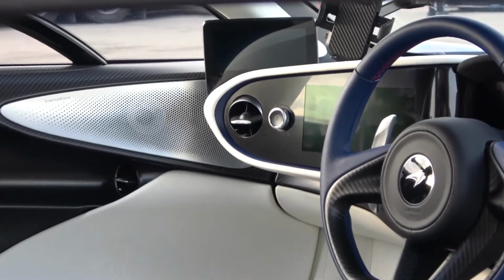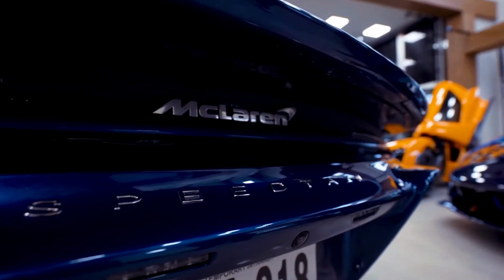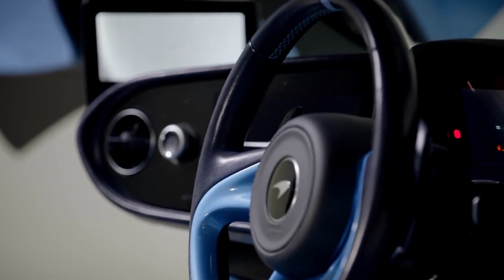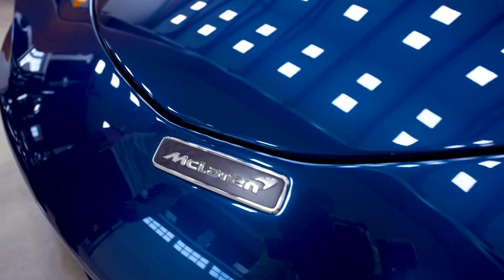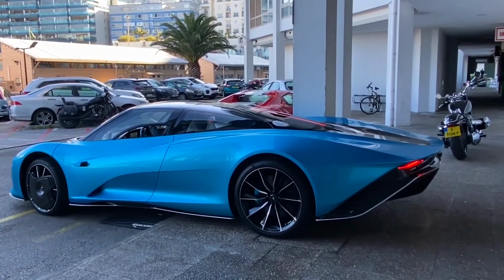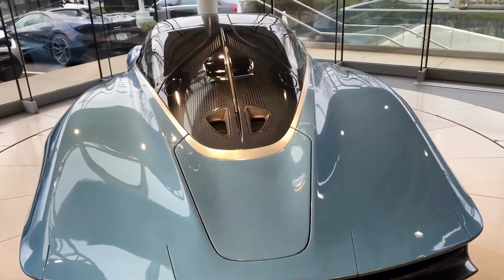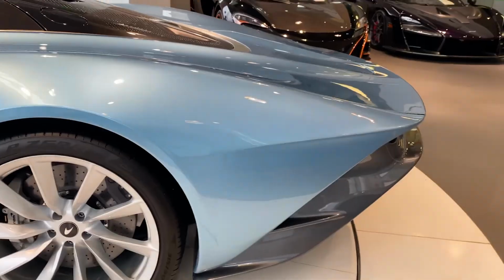There are also no recalls for this model because it's brand spanking new and hasn't yet posed any problems. However, it's worth mentioning that the newest 720S, on which some of the Speedtail's design is based, was slapped with a recall in 2020. The Speedtail comes with the 3-year unlimited mileage guarantee.